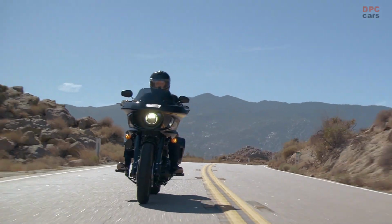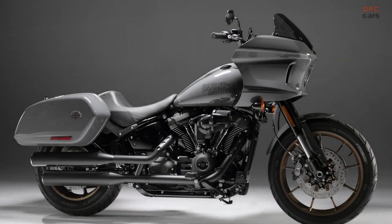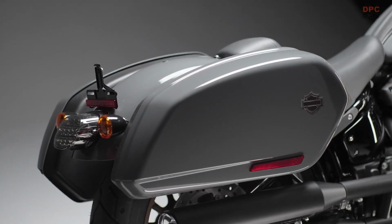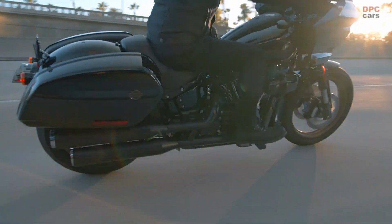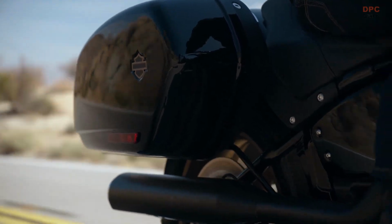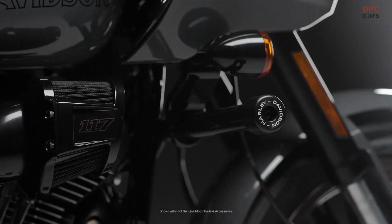The bike comes standard with cruise control. We wanted the tall suspension in the rear, and that was a 56mm shock. We did shift the saddlebags vertically 2 inches compared to the Sport Glide, and you can remove the saddlebag in seconds. For Lowrider ST, we have a suite of parts and accessories products.